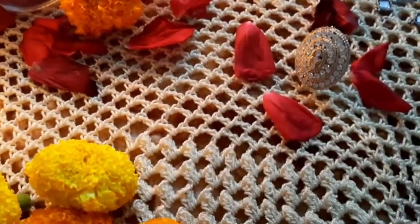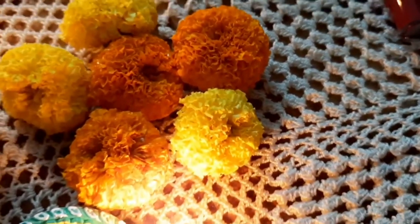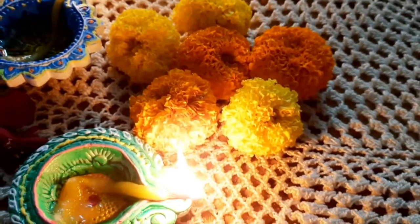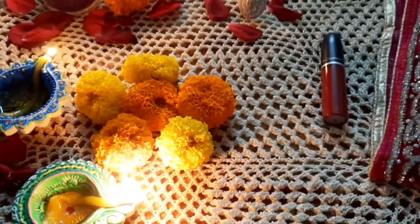Today, I will show you a glowy makeup look along with a beautiful eye makeup, and will show you how to style 7 outfits in different ways. So, without wasting more time, let's get started.